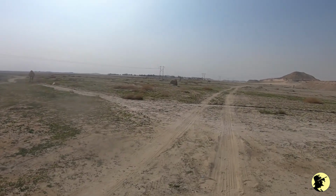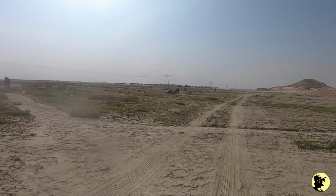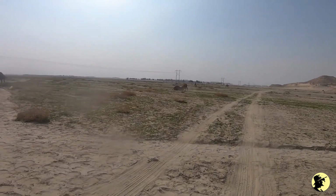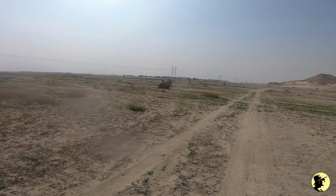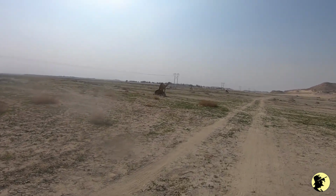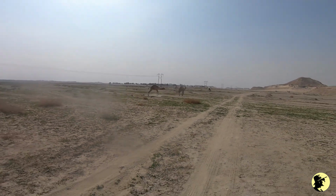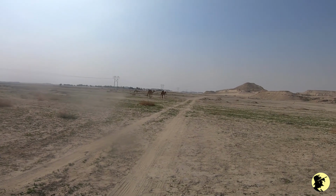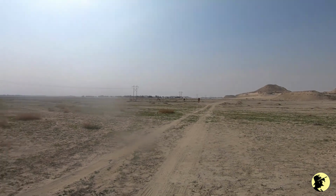I think these camels are in the process of mating. I'm glad they're running away from me. Oh, maybe they're fighting. Are they fighting or are they mating? Who can tell? Sometimes mating is pretty rough, isn't it?